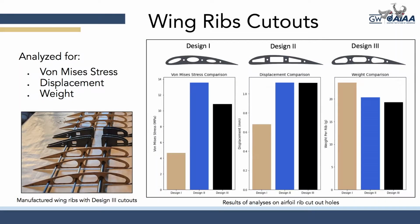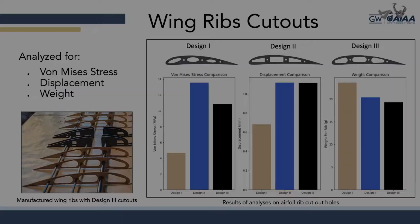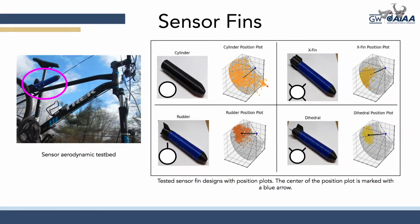Another trade study compared 3 wing rib cutout designs to determine which was optimal for the aircraft. Finite element analyses were used to determine the strength and weight of each design. The maximum expected stress was well within safety limits, and therefore the third design was selected as it had the lowest weight. Next, we will discuss our sensor fin selection.